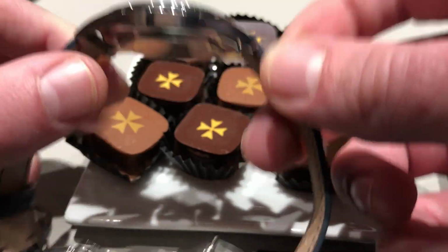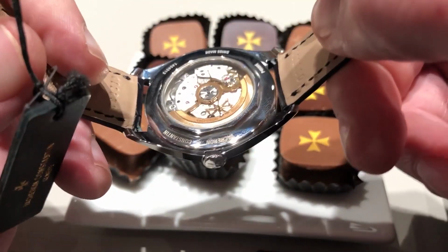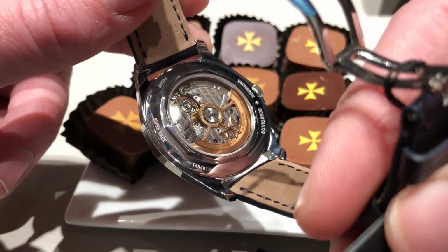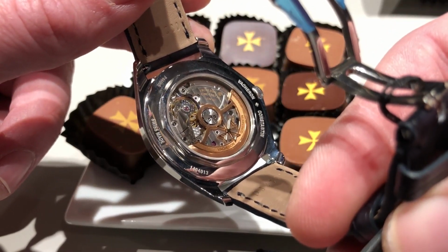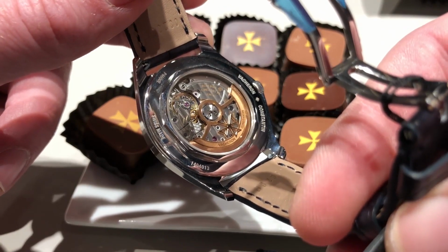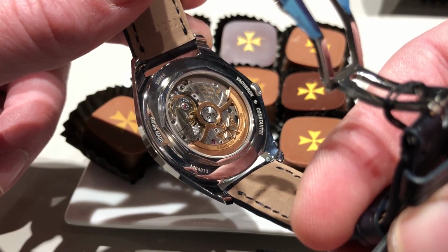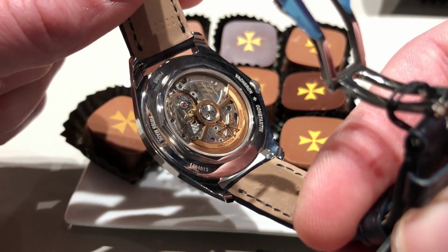domed sapphire. When we turn the watch over, we find perhaps the most intriguing part of the watch. Now this is Vacheron Constantin's 48-hour power reserve, reference 1326 automatic movement. Now, it's been speculated that the watch would not feature the Poinçon de Genève, and this is true. However, the finishing is to a high standard.